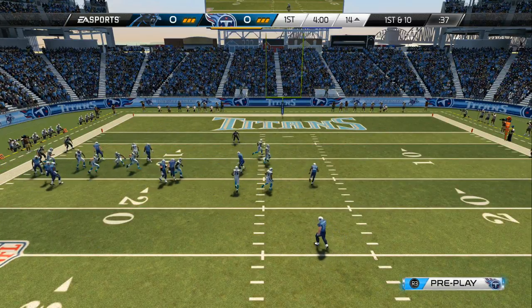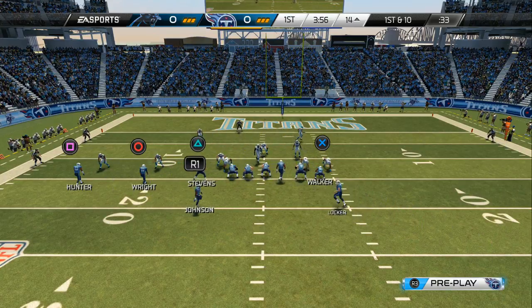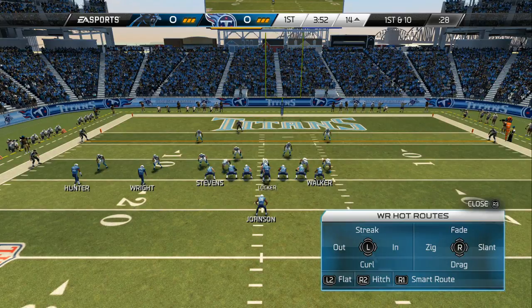Chris Johnson's one of those running backs. You just got to keep giving the football because sooner or later, he's going to make that big play that helps you get touchdowns. Let's go. Chris Johnson lined up in the backfield.